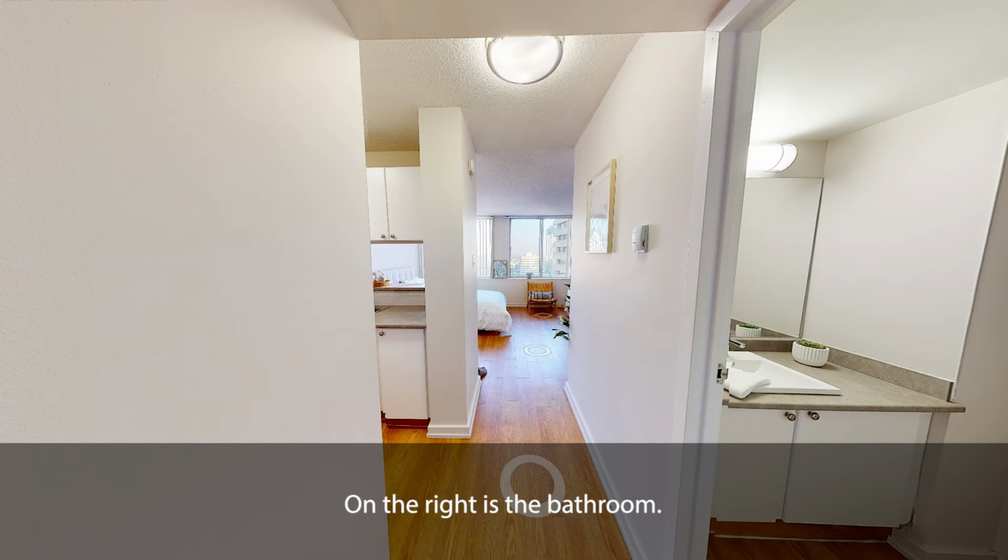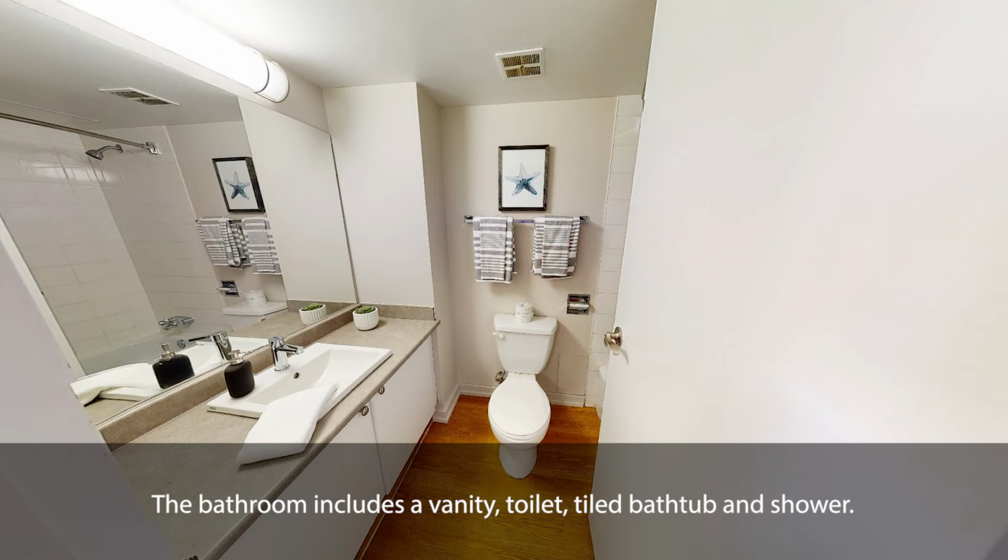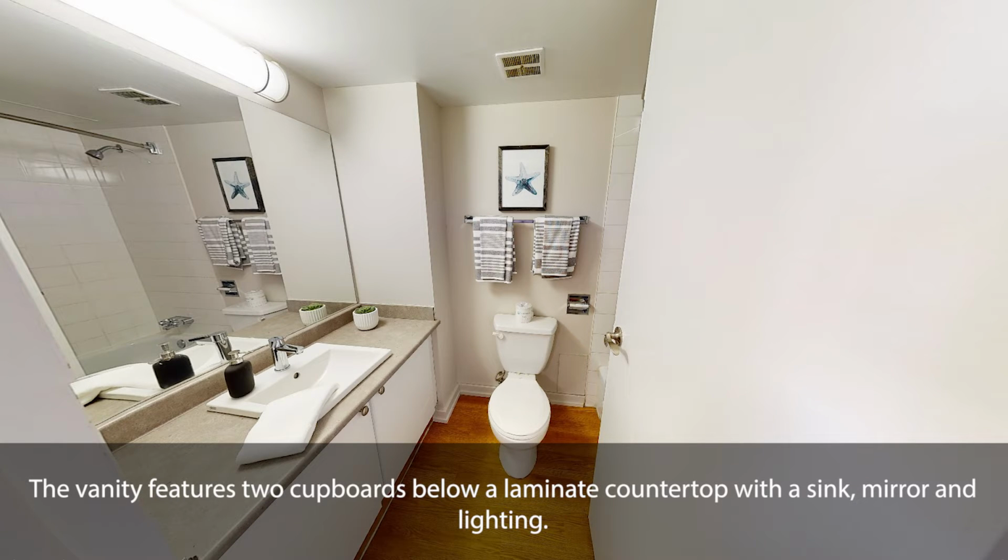On the right is the bathroom. The bathroom includes a vanity, toilet, tiled bathtub, and shower. The vanity features 2 cupboards below a laminate countertop with a sink, mirror and lighting.